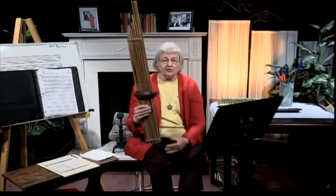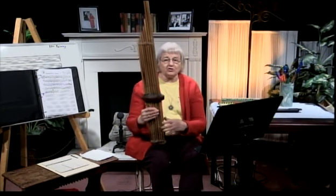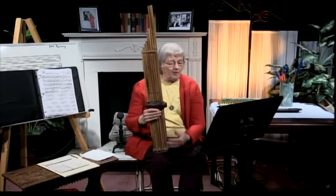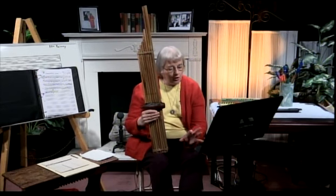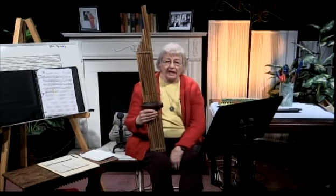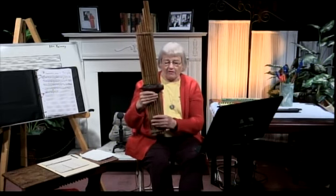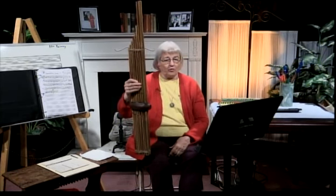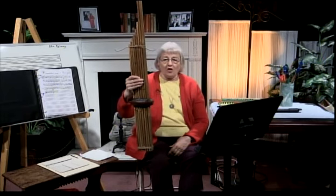Very, very interesting instrument, very old, 1100 years before Jesus, and they say it's the precursor of the harmonica and accordion. Well, the harmonica and the accordions date back to about the 1830s. This is way before that. But it has that same kind of sound, so that's where they get that from. And here it is. I'll hold it up. You can get the whole thing in the picture. 2 feet, 10 inches long.